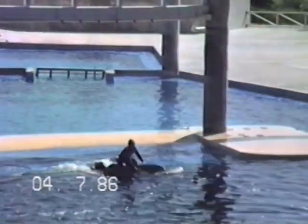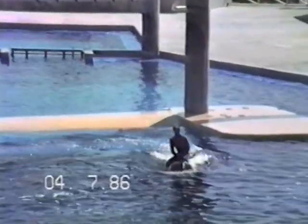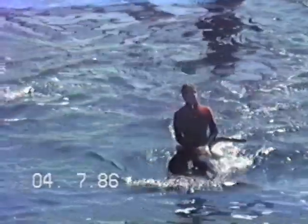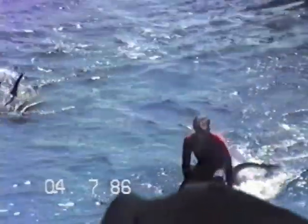Now, one question we're asked quite often is, when are you going to start teaching baby Shamu? Well, the answer to that is we've already started. Ever since her birth, she's been familiarizing herself every day with all the new sights and sounds of her environment. As each day passes, she gets a little more curious. Thank you, Can-Do. A little more curious and adventurous, seeking new experiences and friends.